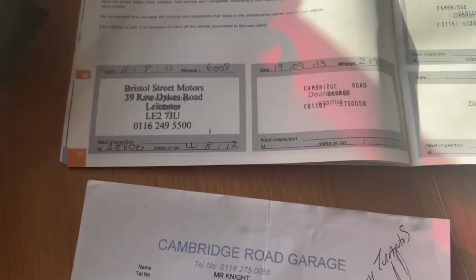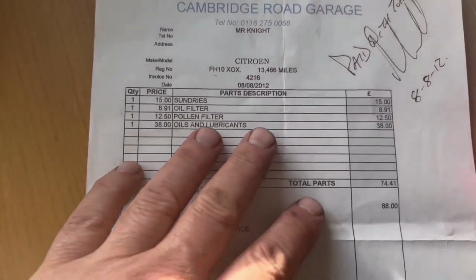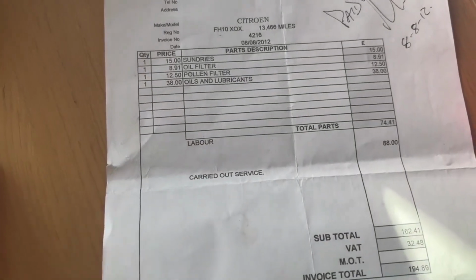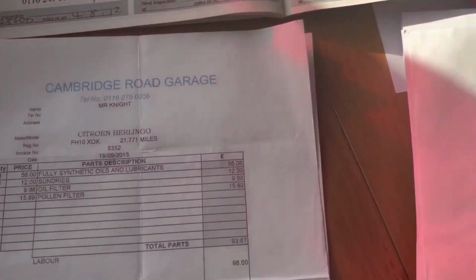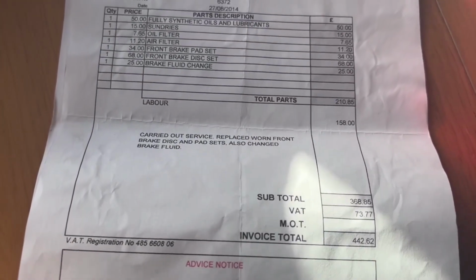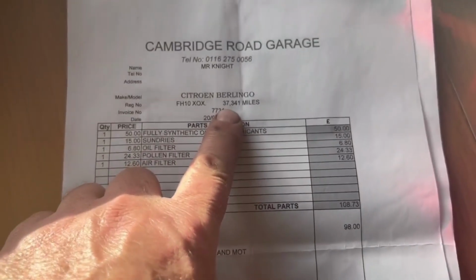Okay, service history on the Berlingo. We've got Bristol Street Motors servicing it there in 2011 at 6,008 miles. And then we go on to this one that's done all the work, basically, apart from that one that's been done at Cambridge. So we've got one for 13,000 miles in 2012, Cambridge Motors. Cambridge Motors in 2013, that one's recorded in the book as well. Cambridge Motors 2014 at 30,000 miles, but not in the book. 2015 at 37,000 miles in the book. That's the last one that's stamped in the book.